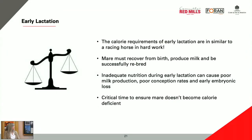Early lactation is the most demanding time nutritionally for a mare. The calorie requirements are similar to a racehorse in full training, so really massive. And we're asking quite a lot of the thoroughbred mare. We're asking her to foal down, to produce good quality colostrum, to start producing milk, and to also successfully rebreed.